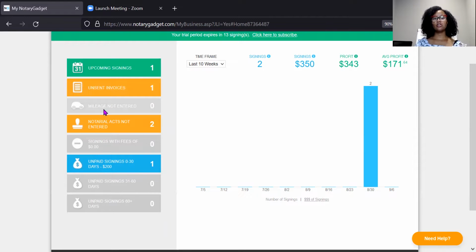All right, so far it shows that we have entered in all of our mileage. And sometimes I do not enter in the mileage until after I've done the signing. Therefore, if I have other appointments, I may not know exactly how that will work out. I may not realize that I'll have to come back home in between appointments or whatever the case may be. So it's okay if you don't do this part until the end. Same with notarial acts not entered. It's okay if you don't do this until the end. It will be perfectly fine.